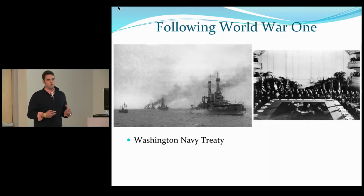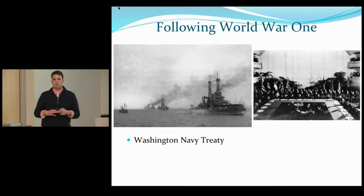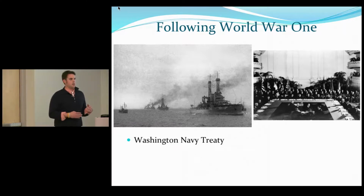The main idea I want everyone to take away from this is that it was a reduction of arms. The idea was to stop the arms buildup, specifically in the Navy, put a moratorium on building battleships, cruisers, destroyers, and limit the size of standing navies. So the idea was to reduce and put it on a more level playing field, so there wasn't this arms race that had hugely influenced World War I.